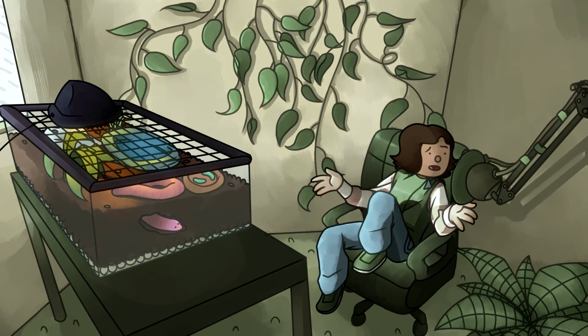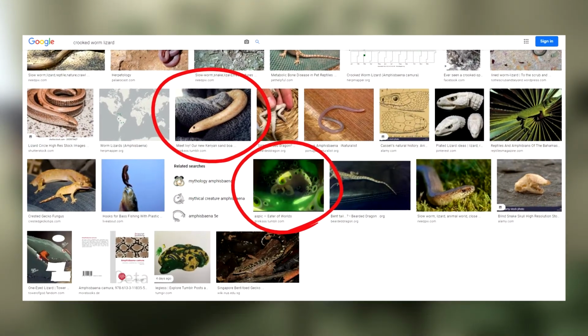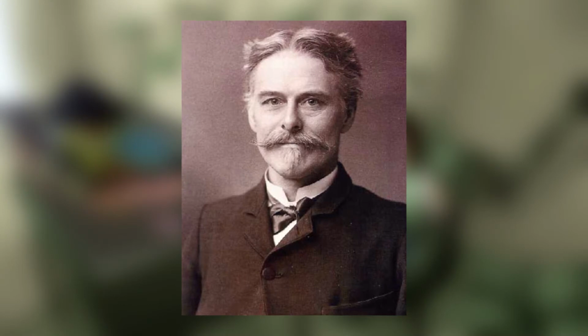Also, real quick, can I just mention how weird it is that of the few image results for the crooked worm lizard, there's a picture of my own snake and some Terraria fan art I did on my Tumblr? What the hell?